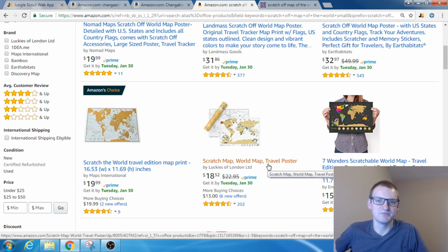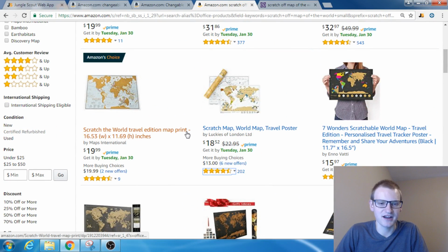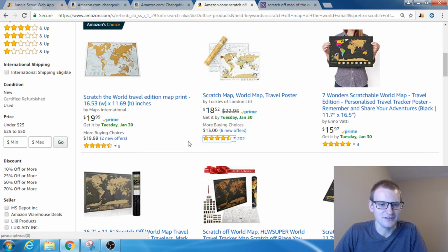So there might be some potential for you to buy 10, 15, or 20 units of this product, put them up here, get some decent pictures, and then label this product as scratch off map of the world small. And so because you put the word small in it, you should be showing up right at the top of the search results for this product from day one, because you see none of these guys even have the word small in their product titles. They probably don't even have it in their product descriptions. You'd have to actually go read them. But you should be able to get ranked.